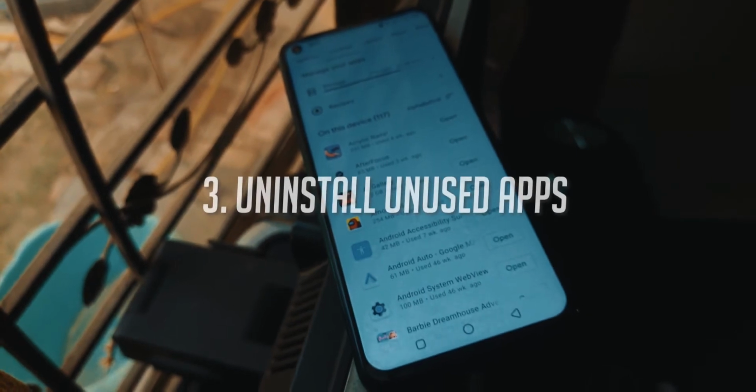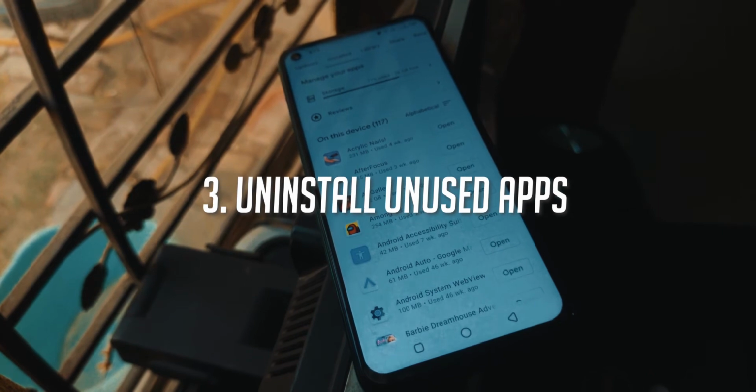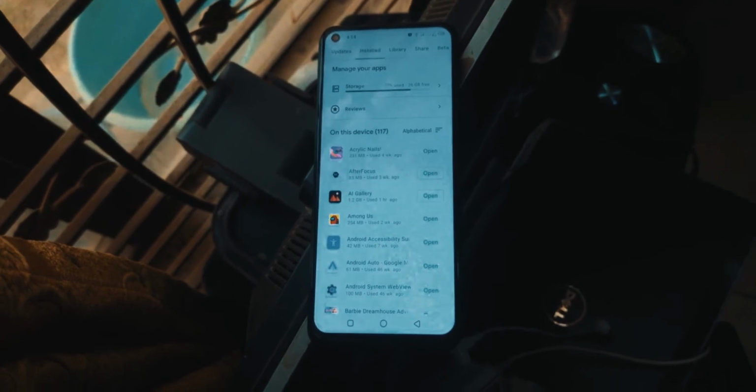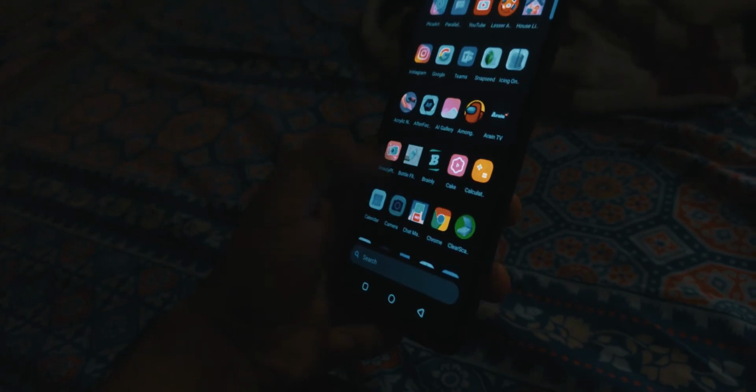Number 3. Uninstalling unused apps. I hate to admit it, but sometimes even I install apps because they look cool and I don't really have to do anything with them. Not only does it take space on your smartphone, but some apps also eat your RAM by auto-starting whenever your phone starts.